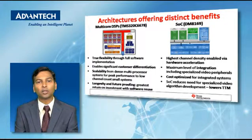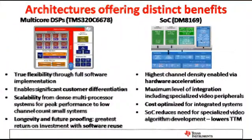That scalability is offered by a pure software programmable DSP. And not to mention, we should not forget that it definitely provides the longevity and future proofing in terms of designing the hardware and being able to implement new codec technologies or video processing technologies on the same hardware, which is not necessarily possible in an SoC based system.